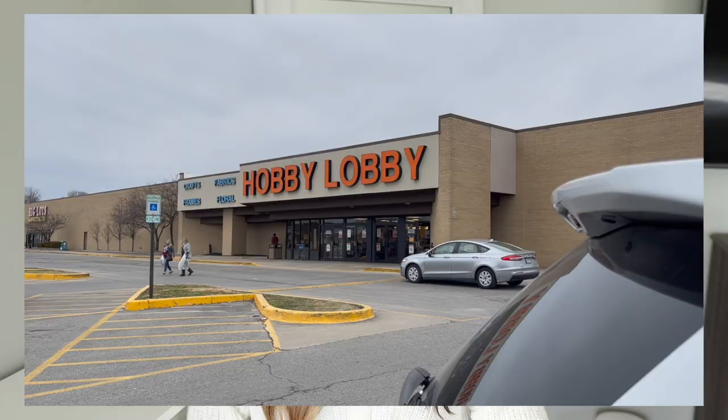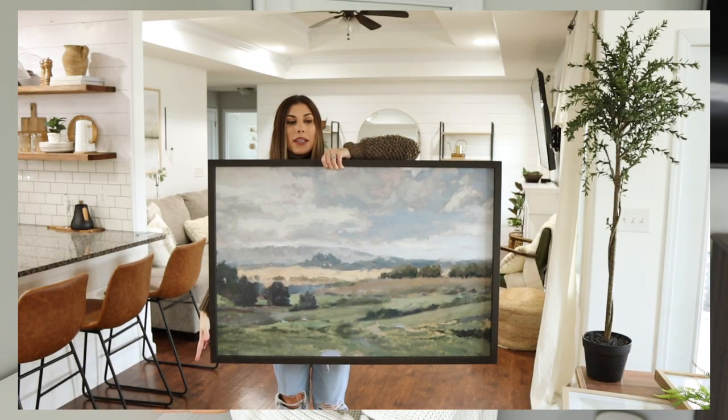Today we are going to transform our master bedroom, redecorate it, and make it a very cozy and relaxing space. It's been a blank slate since I took all of the Christmas decor down, so I'm really excited to add some life and some warmth back into this space. If you see my last video, I went to Hobby Lobby and looked for a piece of art to go on top of this faux fireplace mantle. So I'm going to put that over here and style it.